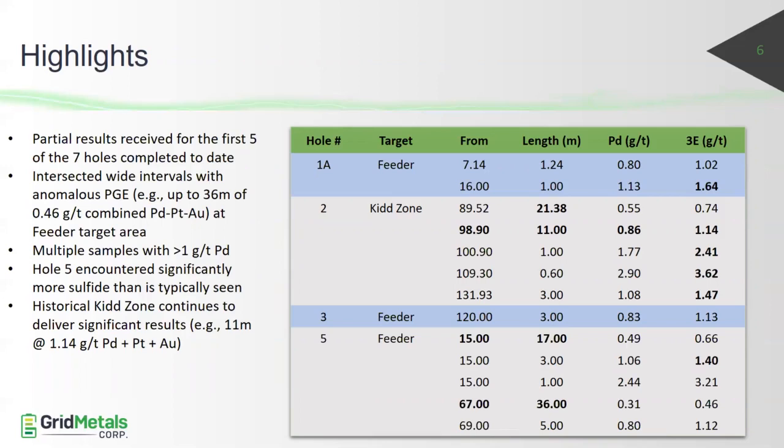Again, up to 36 meters, very broad intervals of anomalous PGEs, up to half a gram combined, and multiple samples over a gram of palladium. And our best results were from hole 2 and hole 5, 2 from the Kidd Zone, 5 from the feeder zone.